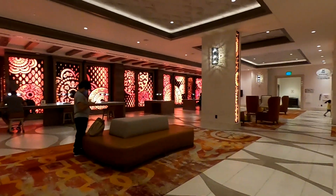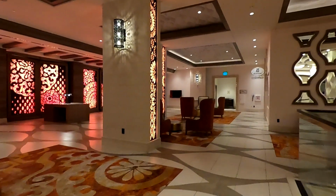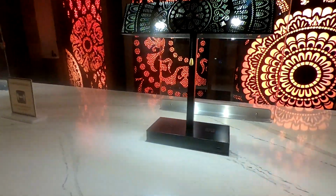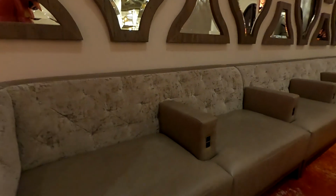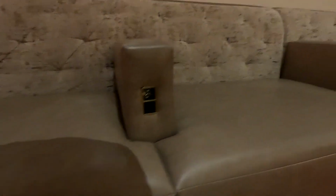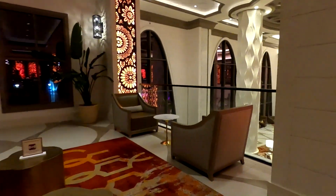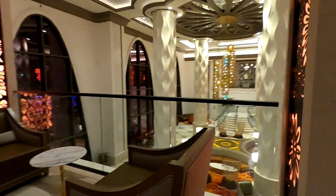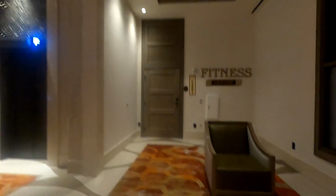In the lobby area, there are plenty of places to sit down and relax and wait or get some work done. These are little workstations where you can sit down that are perfect for laptops, and they have plugs and USB ports connected to the lamp. And these are little couches that also have USB ports and plugs connected to them, so you can charge your phone and everything while you wait. So there are plenty of options to charge things here. And you have a beautiful view right there looking down. And if you head back here, you go to the fitness room, which is the gym.